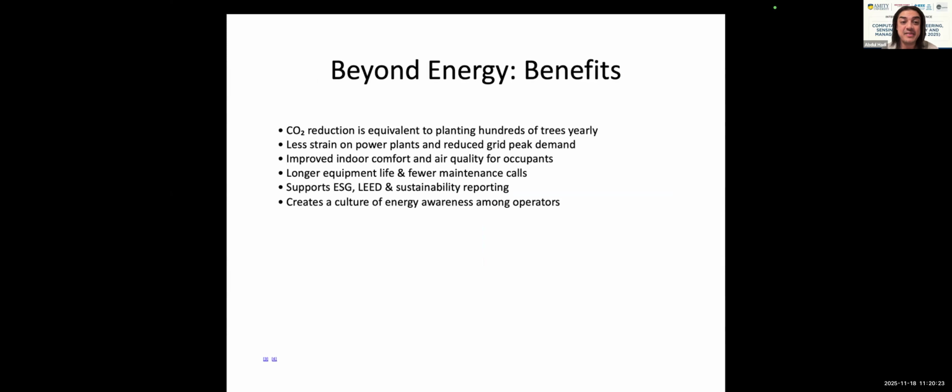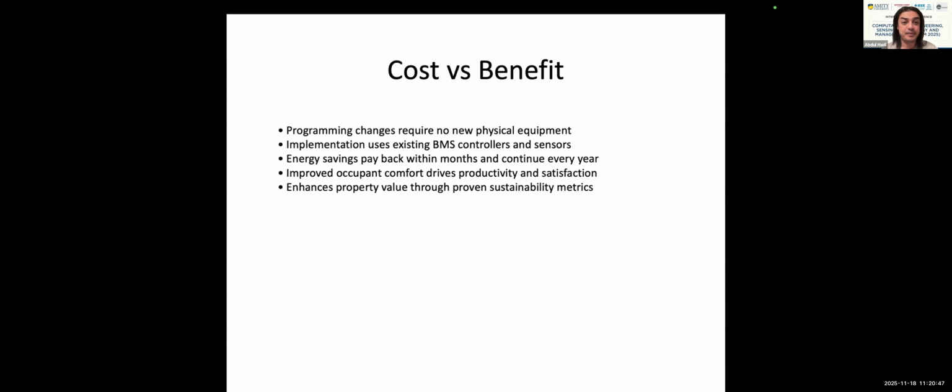Beyond this energy benefit, we have some CO2 reduction, equivalent to hundreds of trees which you can plant each year. There is less strain on the power plants and reduced grid peak demand. It improves the indoor and air quality for the occupants also. It will also extend the equipment life. Cost will also be reduced a lot, because your equipment is not working 24/7. It has its own brain, and it works whenever there is occupancy in the building.